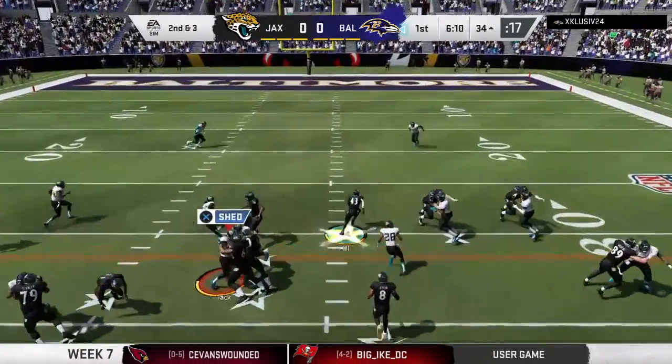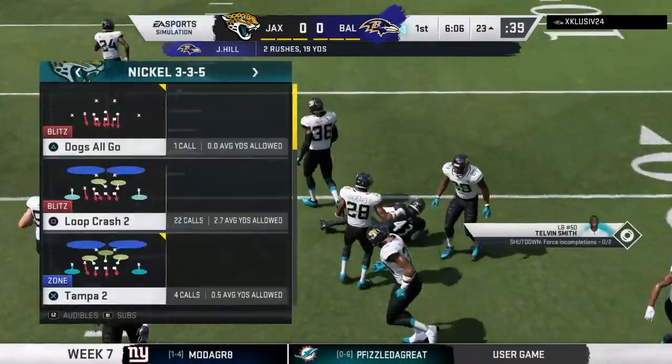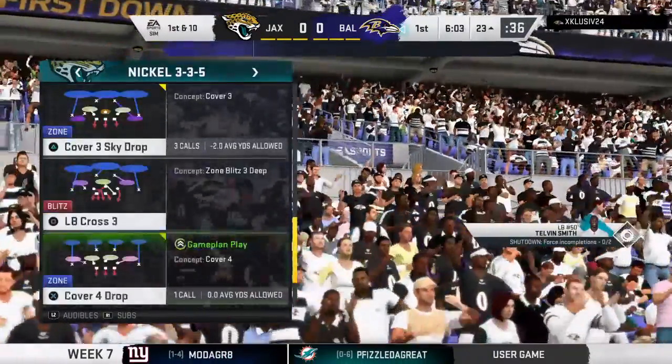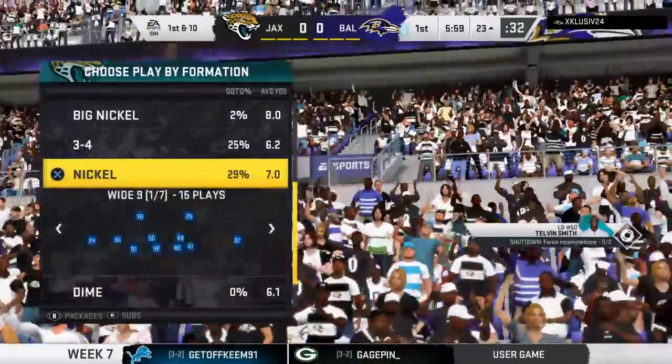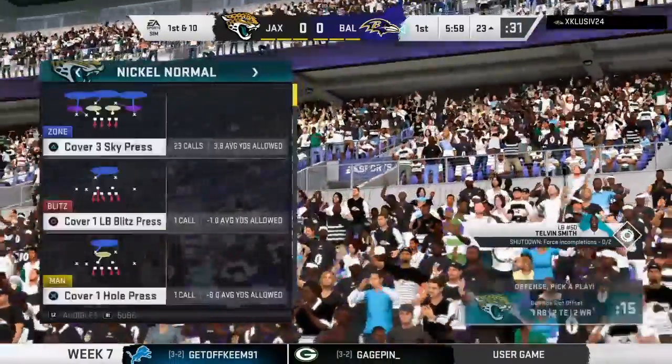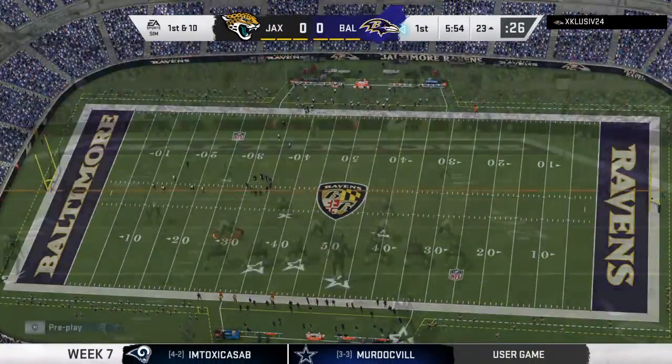On 2nd down, it's Hill. And brought down, but not before they're inside the 25. 12 yards to pick up there. Good for a Raven first. And that's a run that'll energize an offensive line. They'll take that one all day long. Fundamental breakdown by the defense. You've got to be able to make plays on the edge.